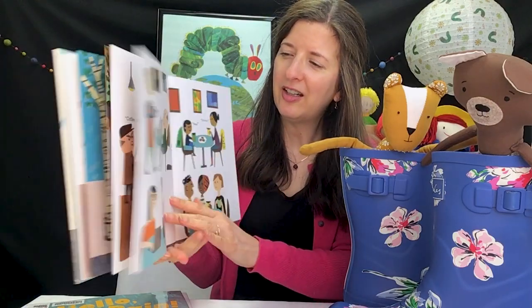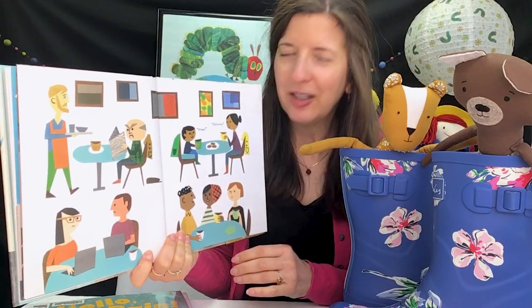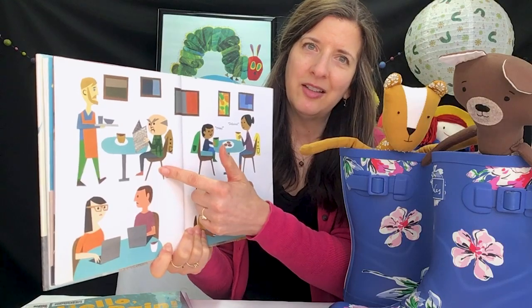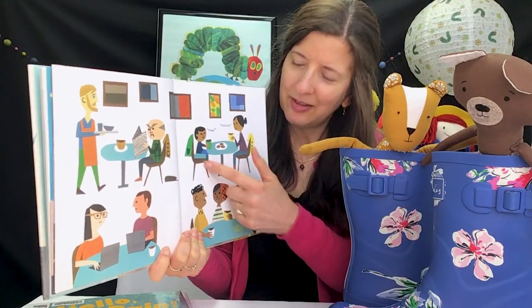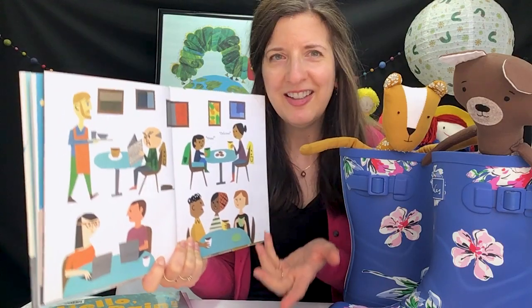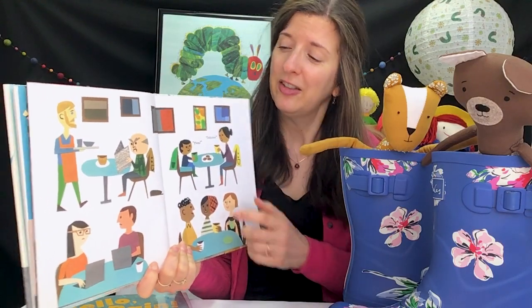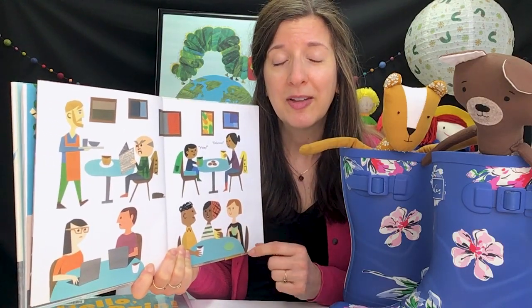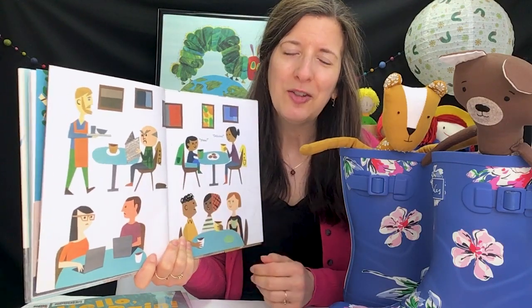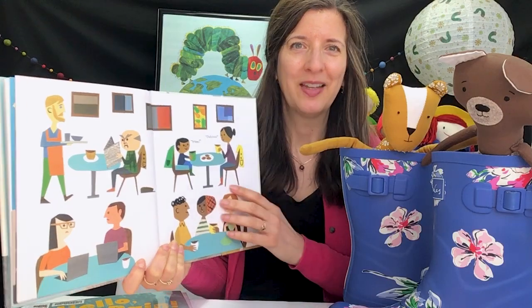So there they are inside the cafe, enjoying a treat on a rainy day. And I don't know, do you think grumpy can overcome happy, or maybe the other way around? So if you check this book out from the library, you can find out what happens when two people meet in a cafe on a rainy day.